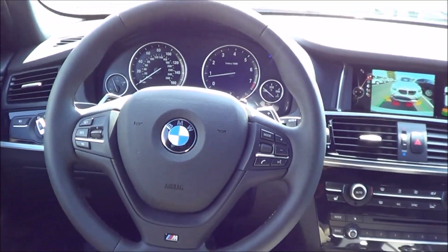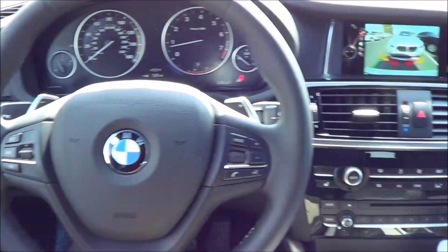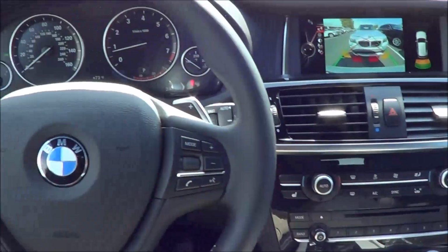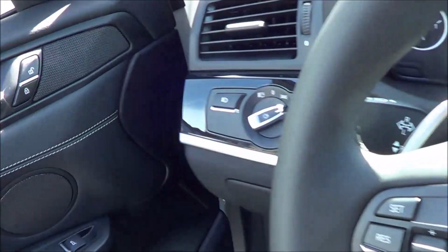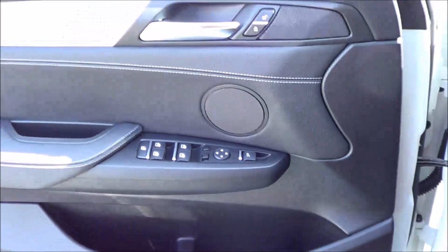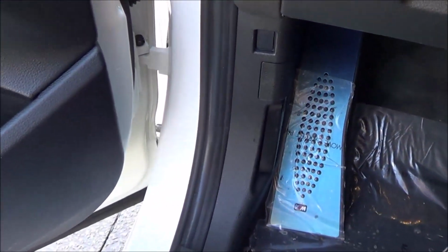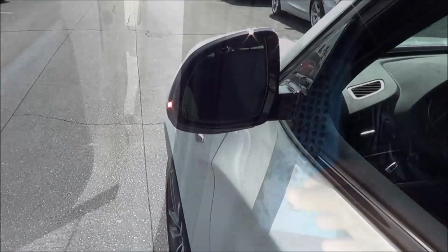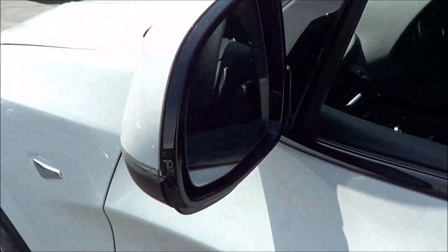And I'm going to go ahead and turn on the lights and the hazards too. All windows are fully automatic in the X3. And let's go ahead and pop up the hood, check out the engine bay. Heated exterior mirrors with LED turn signal indicators.